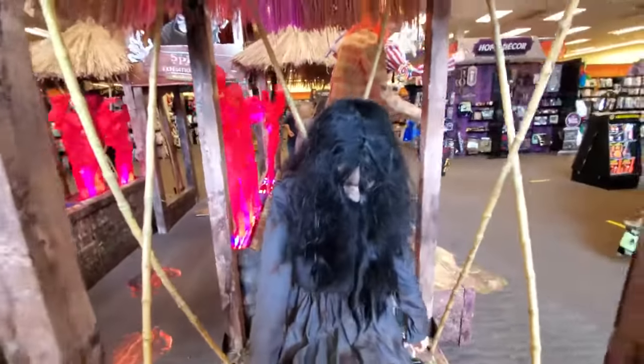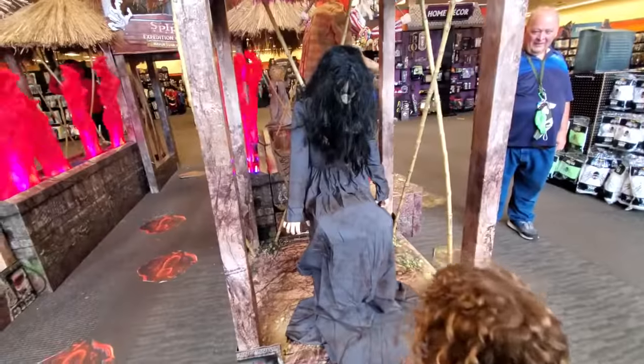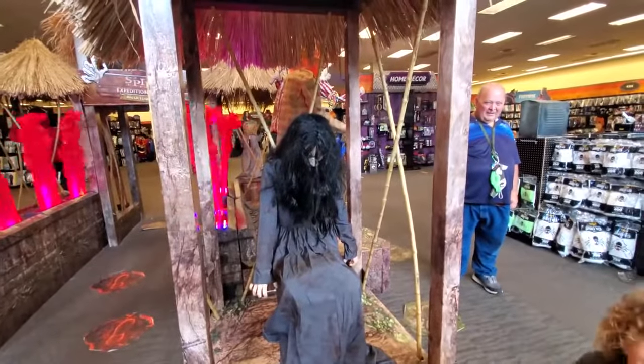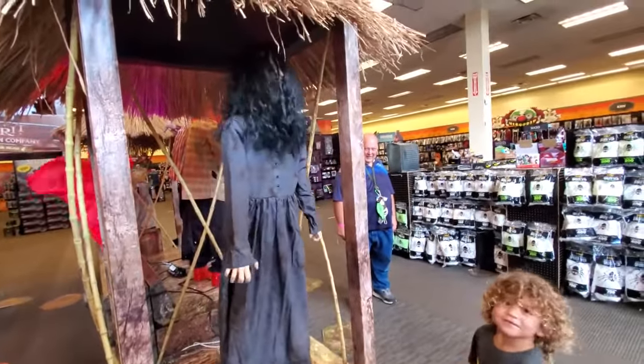Show me what you got. See, now that looks cool when all her hair flies forward and you just get a quick glimpse of her face. Let's do that one more time because it looks so good. There you go. Here she comes. Here she comes. And look at that. You're not even scared of her.